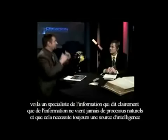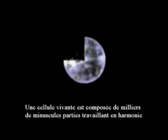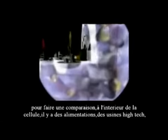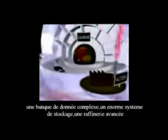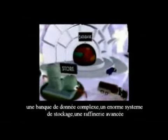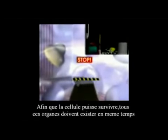It always requires intelligence. A living cell is comprised of thousands of tiny parts that work in harmony. To make a comparison, within the cell, there are power stations, high-tech factories, a complex data bank, huge storage systems, advanced refineries, and a seemingly conscious cell membrane that controls what enters and leaves the cell. In order for the cell to survive, all of these organelles have to exist at the same time.